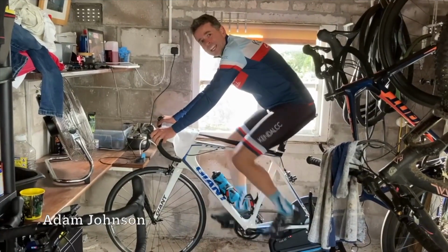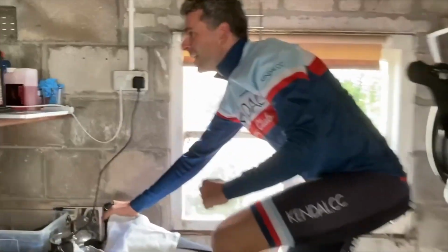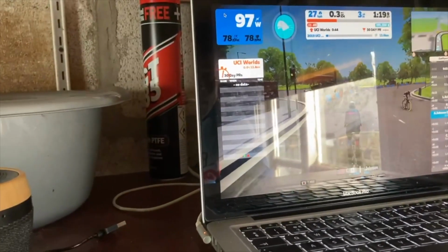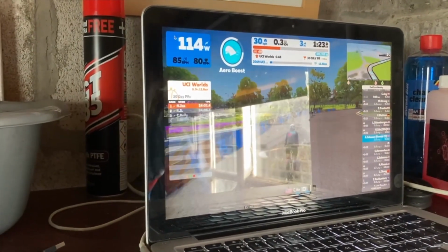Stinking horrible day, I can still ride around God's own country. Come and take a look at this. There's my little avatar there on the screen riding around Harrogate. Let me launch an aero boost. Look at me go.